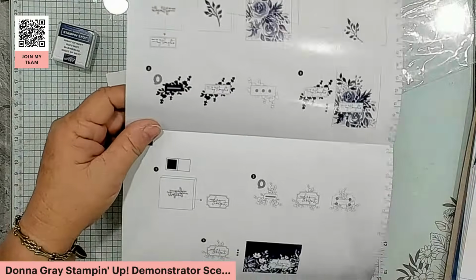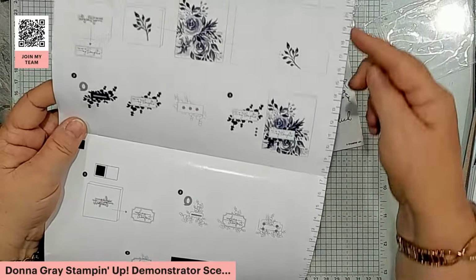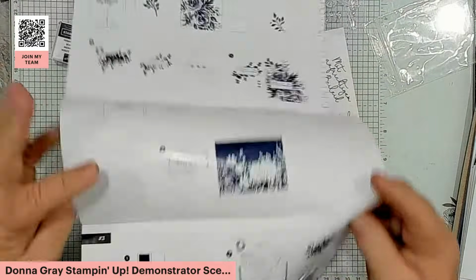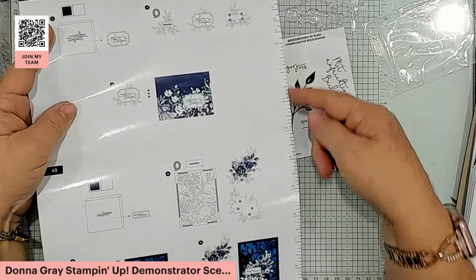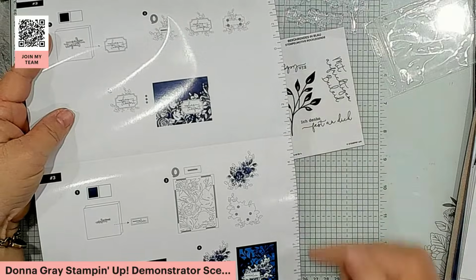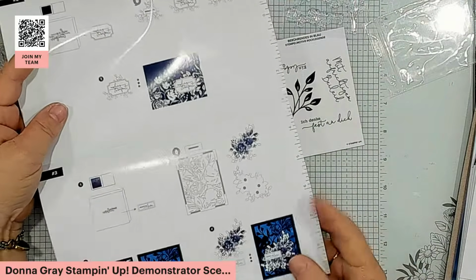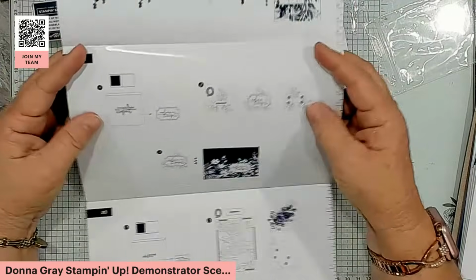Yeah. So we also have a measurement guide down here. We've got it in centimeters up here, but we've also got it in inches down on the bottom part as well. So if you've got some twine or something that they say you need to measure, you can definitely use that ruler there as a measurement as well.